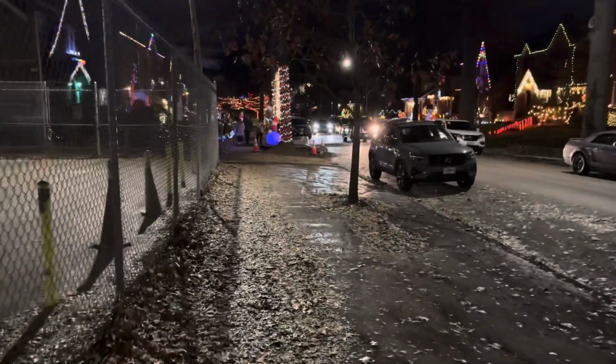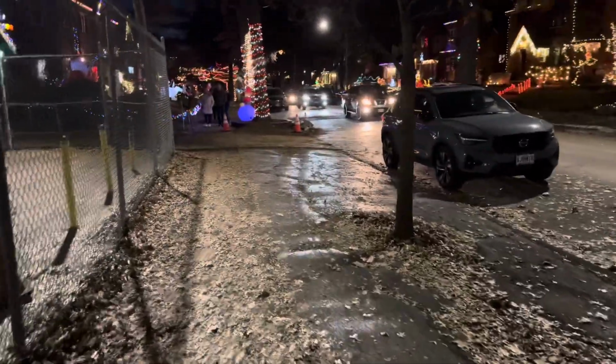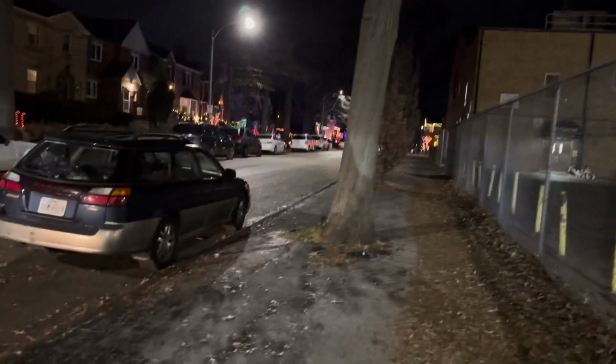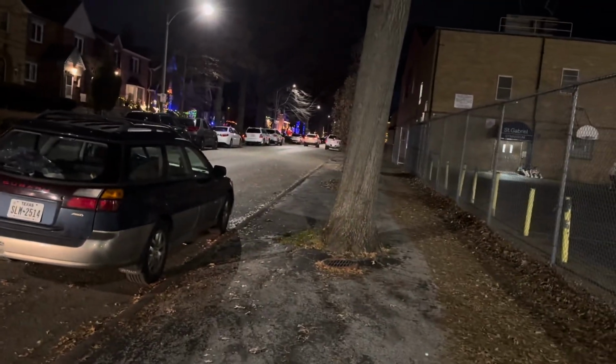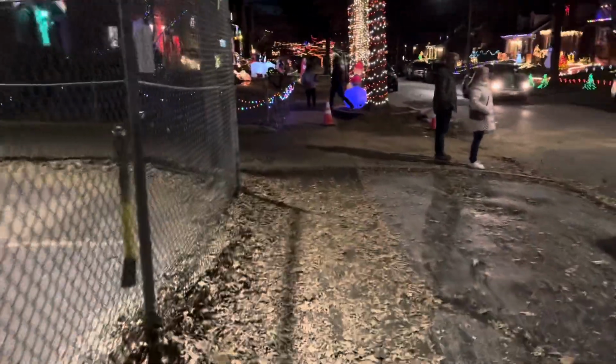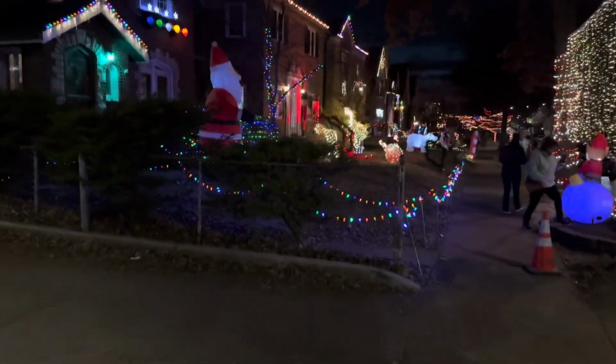Now we're on the other side. We didn't go all the way down, but this is where all the major lights are on, are down here. Back there, it doesn't look like they have too much on both sides of the street. Actually, never mind. We'll have to go around there later. I think they went bigger this year. Yeah, they did. Well, we're going to check out the other side of the street now.